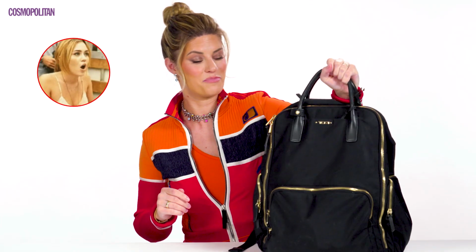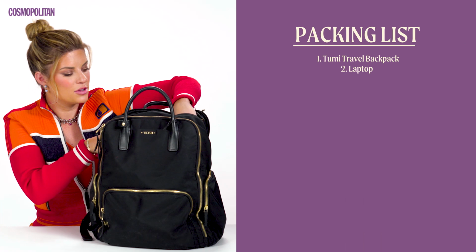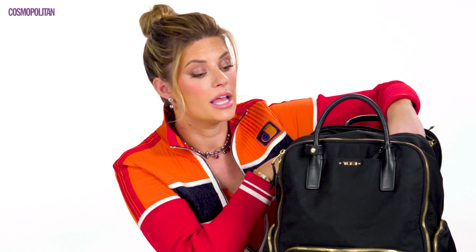This is my trusty travel bag. It could kind of act as a purse even though it's kind of heavy right now. It has a little pocket for my computer and it's waterproof. So if any of my sparkling water explodes in there, at least my computer will be okay.